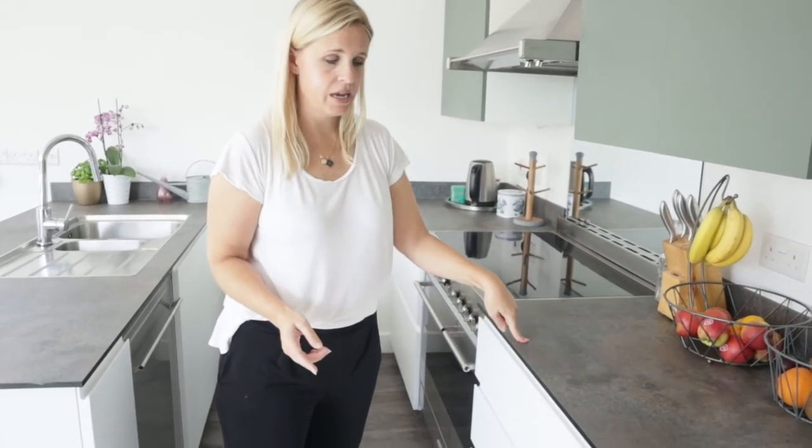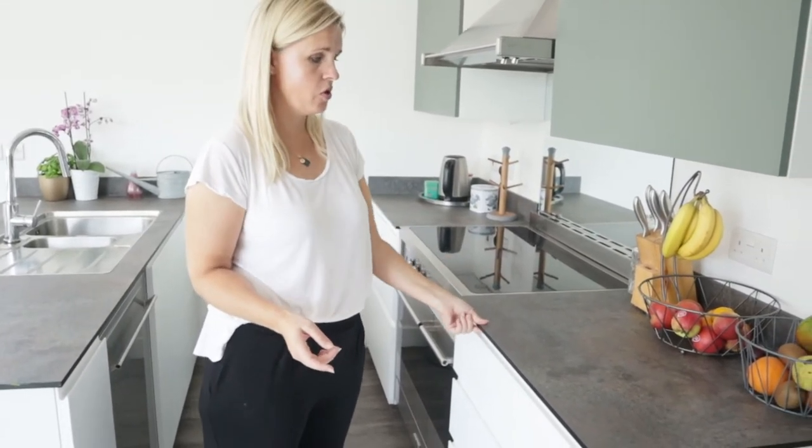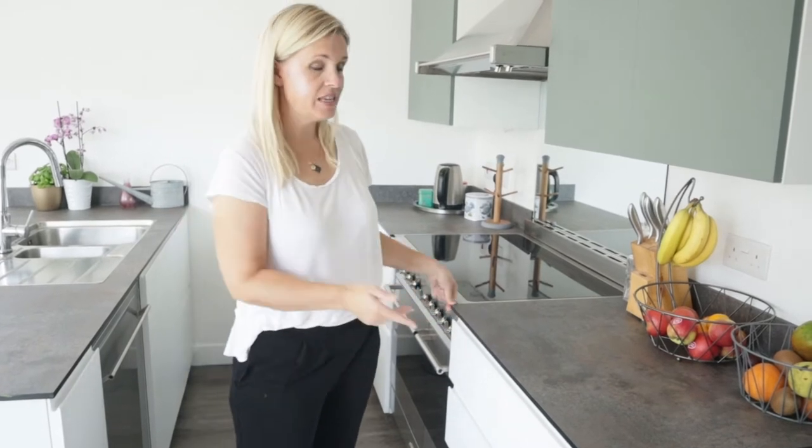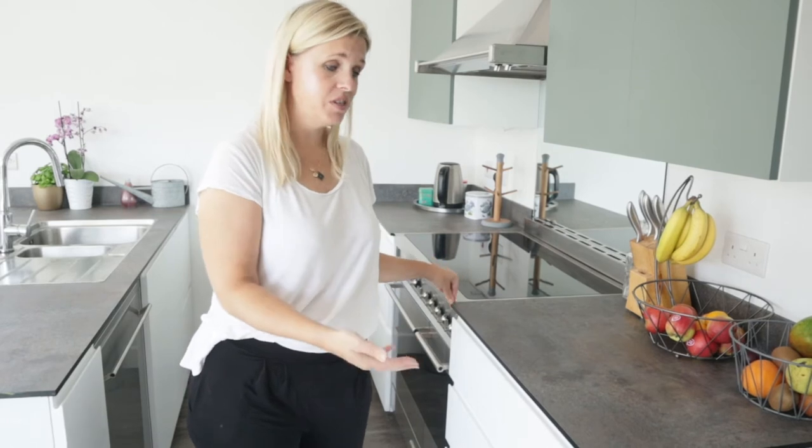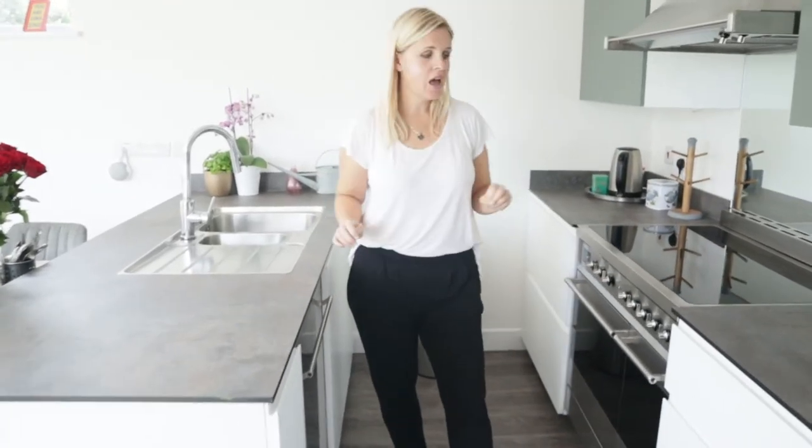This didn't come from IKEA. This is a solid laminate worktop, and we got this from Worktop Express. They sent us all the pieces cut to size, so we just had to literally glue them on. So that was really super simple as well. They also cut the sink hole for us, so we were able to put the sink in, and we were able to reuse our old sink, because although we've had it about 8 years, there's absolutely nothing wrong with it. So that was a good tick in the recycling box.